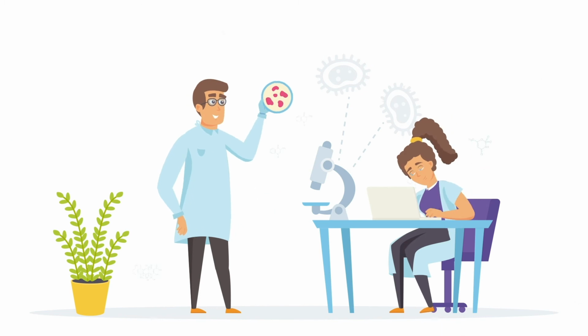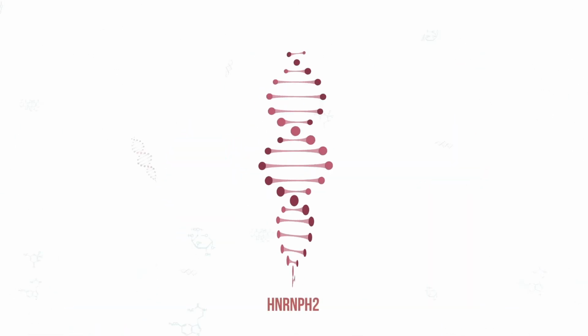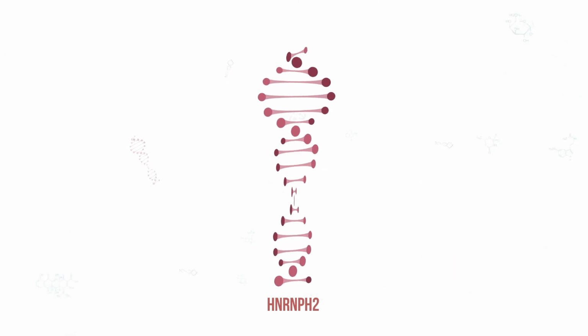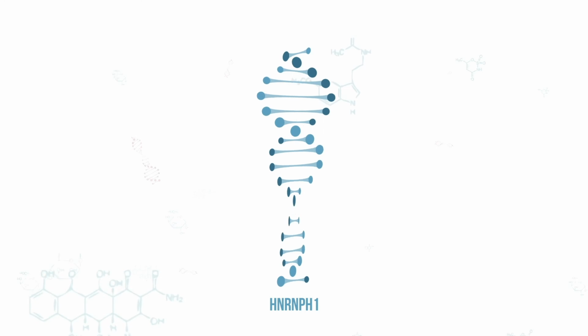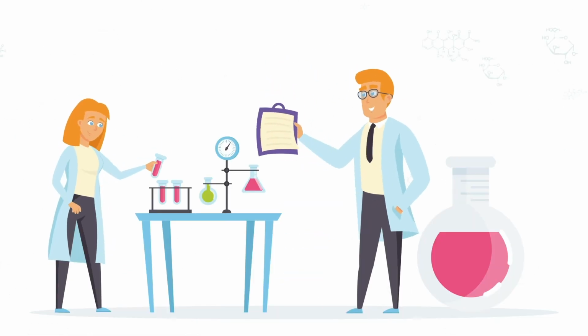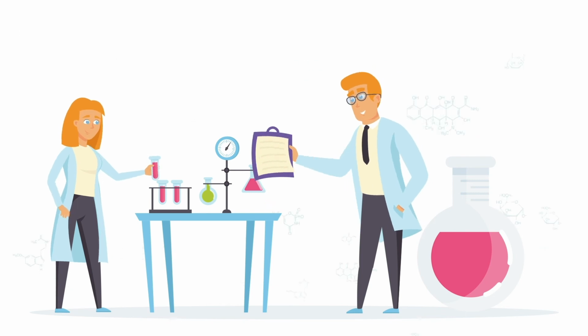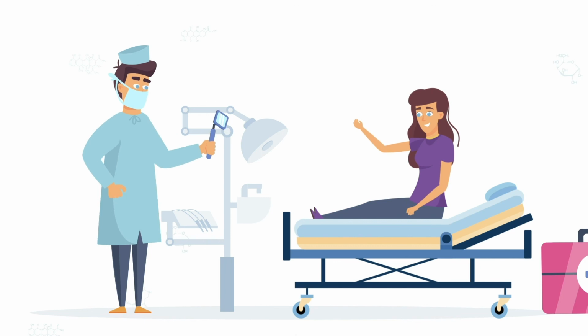They're working on a treatment option that would involve deactivating the mutated HNRNPH2 gene in the belief that the HNRNPH1 gene will take over its essential functions and restore effective RNA splicing. Any potential treatments will be tested in the lab to confirm that they're effective and safe before moving on to a clinical trial with human patients.